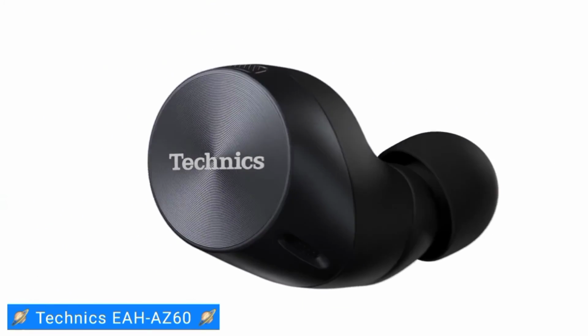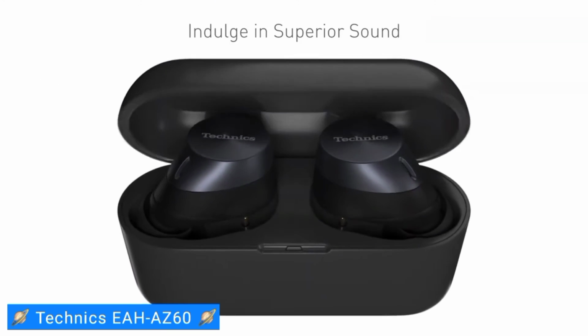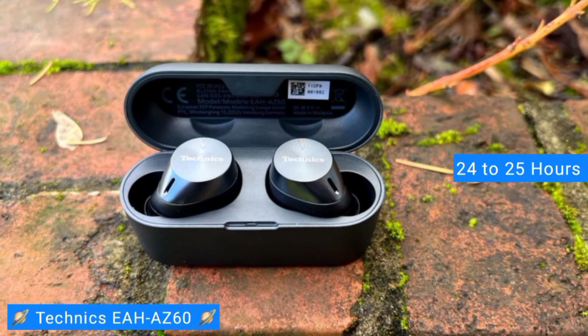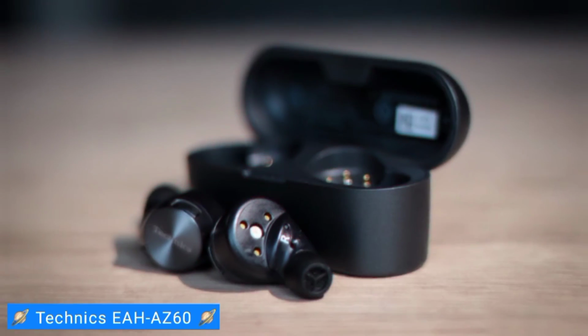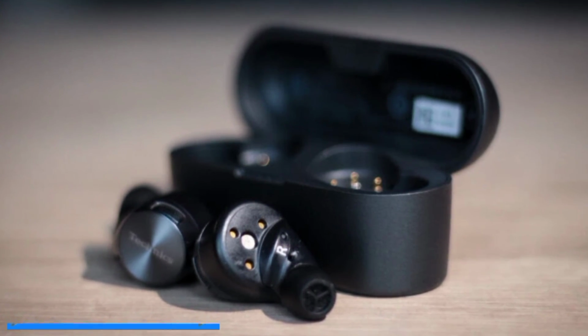The Technics EAH-AZ60s' battery life isn't anything to write home about, though, with roughly 7 hours per charge with ANC activated and a total of 24 to 25 hours of playtime with the charging case, which isn't wireless, by the way. Using the LDAC will yield even less playtime, but that's a reasonable trade-off considering the sound quality for the price.